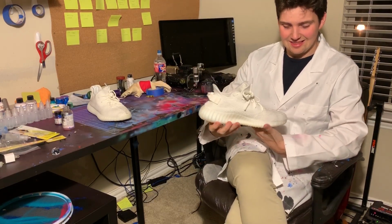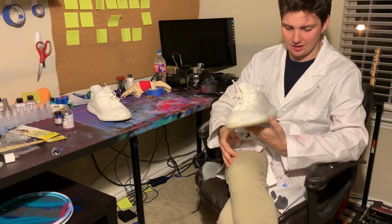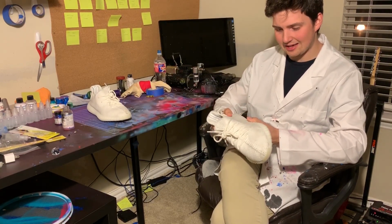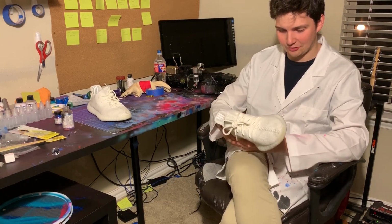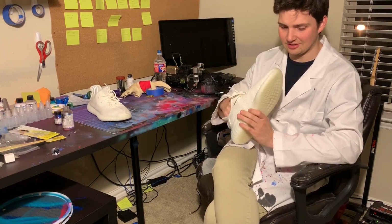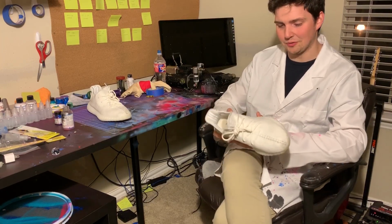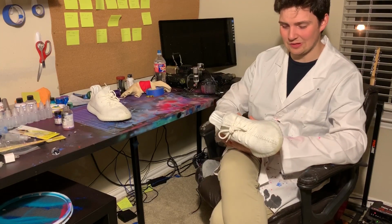Today is a monumental day. These are my triple white 350 Boosts that I got on the September 2018 restock, and they're getting a little bit dirty. I told myself that I was going to rock these OG with the white colorway for as long as I could, till they started getting dirty, and inevitably they did. I told myself that I would paint them, and I have finally decided on a colorway and a design that I'm going to do with them.